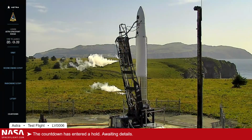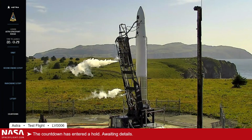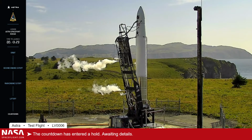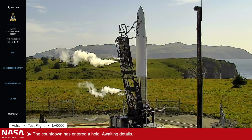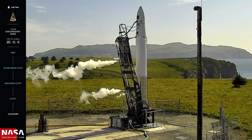And as you can see, the hold has been released. We're back at 13 and a half minutes and counting. Just a little brief hold, but back into the countdown. We are in terminal count for Astra's launch of LV0006. That gives us a new T0 of 3:35 p.m. Pacific time. And prior to the hold, we were talking about some of the changes to this vehicle.